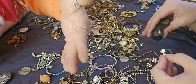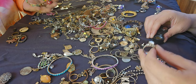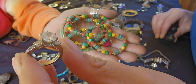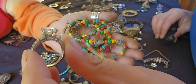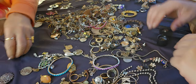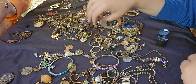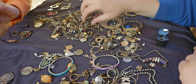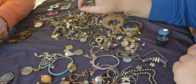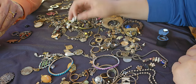My hands are so dirty right now. Disgusting. Completely. Oh, a big, huge diamond ring. Oh, yeah. Wow. I mean, look at it. Oh, you can see all the copper coming through right there. There's something on it. Copper. It's like dirty, but it doesn't have any markings.